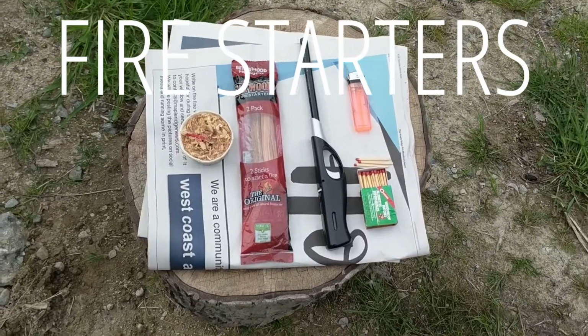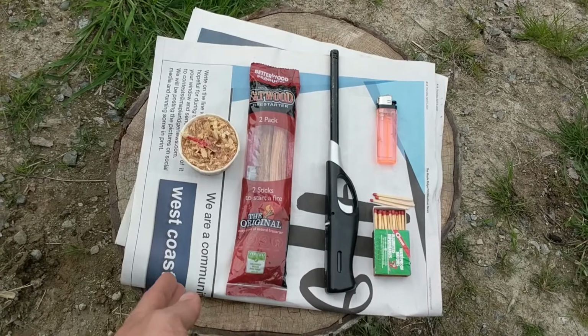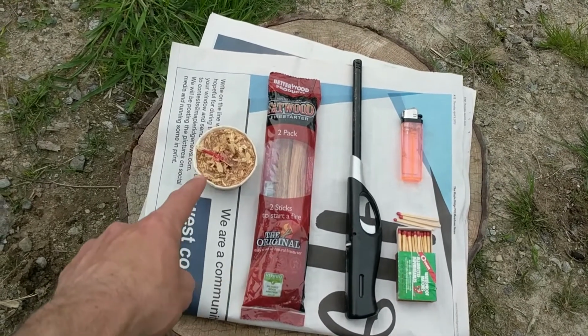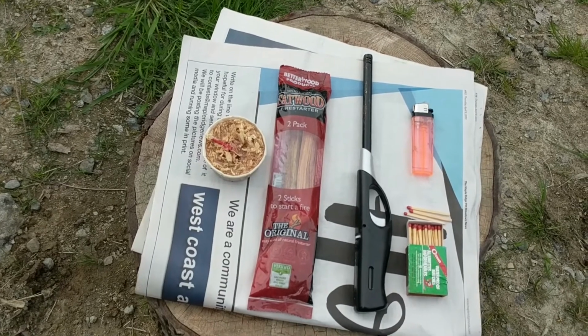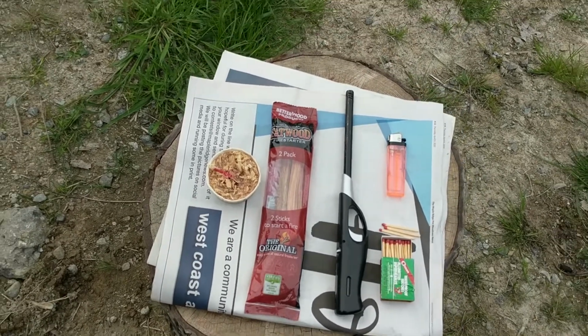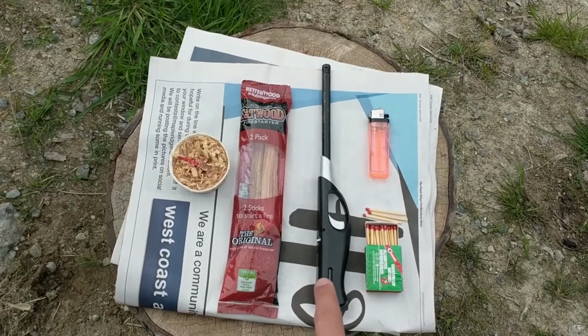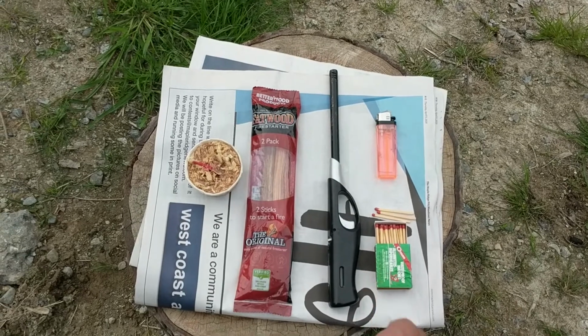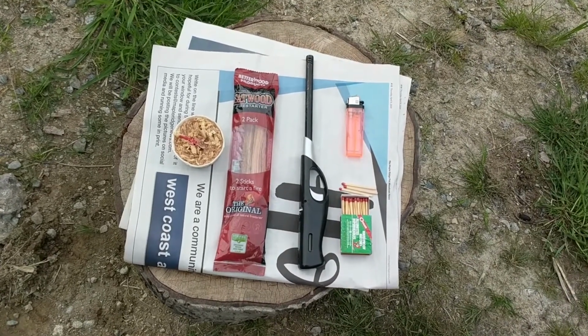All right, let's get started. I just want to show you guys some different options you have when it comes to fire starters. So of course we have our newspaper, but then there's this fire starter which is like a candle, but it's made to put in the fire and you light it and let it go. And these are fire starter sticks which are soaked in a chemical that helps start the fire. And of course we have a couple of different types of lighters and some matches. So really it's up to you. I usually just go with the newspaper and a lighter.